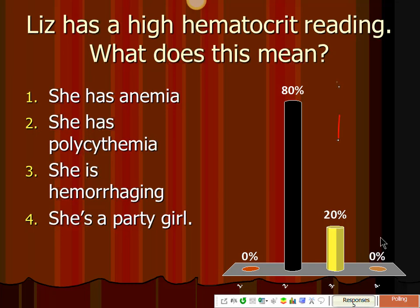When you take the test tube and you look at this red cell column, this is more than normal. So instead of being this much, this is more than normal. And in a woman, remember, it was about 42 millimeters. So more than normal meaning you have more red cells. And what is the term we use for more red cells? Polycythemia, okay? If she was hemorrhaging, actually her hematocrit would have been here, much lower, okay?